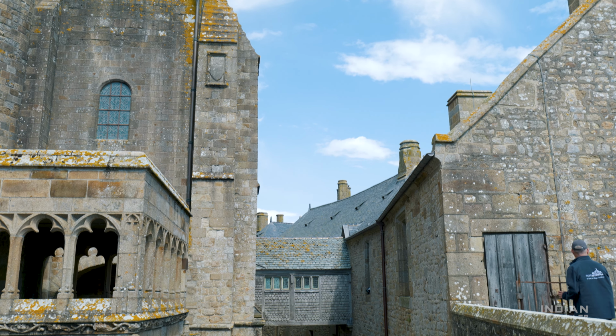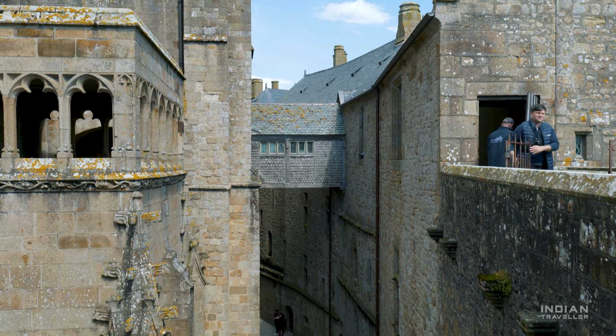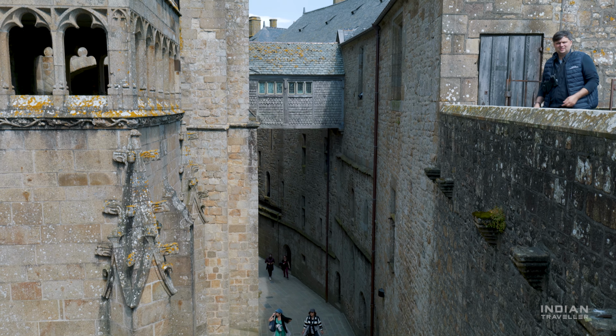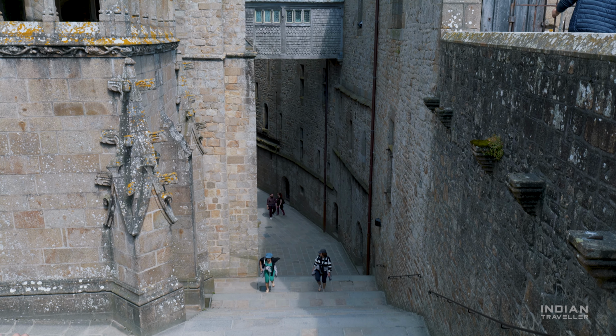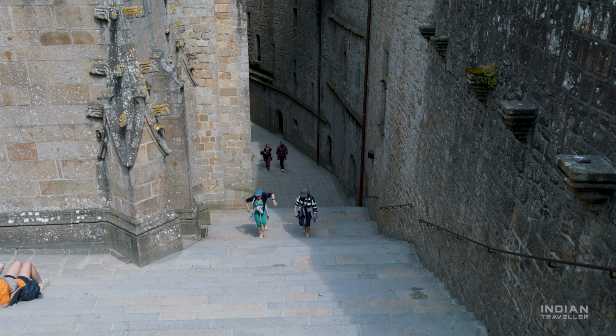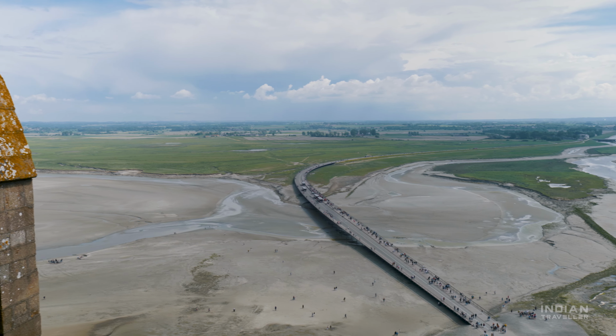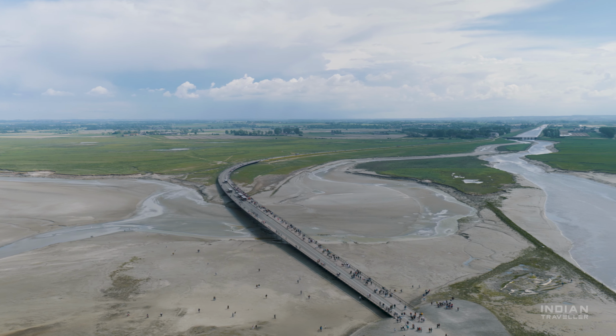During the Hundred Years' War between France and England from the 14th to 15th centuries, Mont Saint-Michel withstood several sieges due to its formidable natural defenses and fortifications. It remained a symbol of French national identity and resistance.